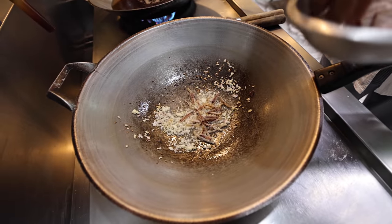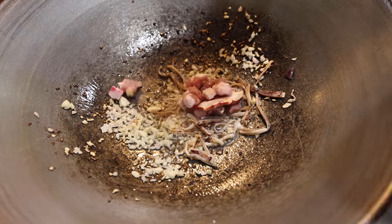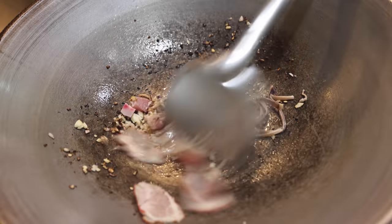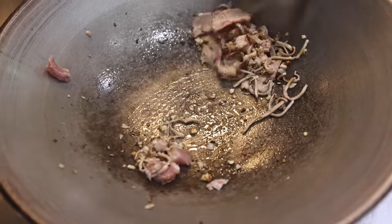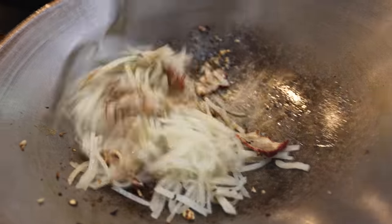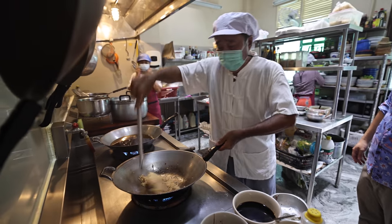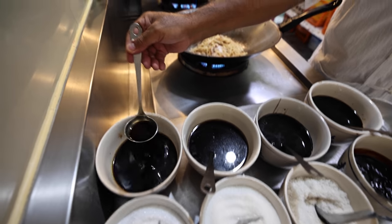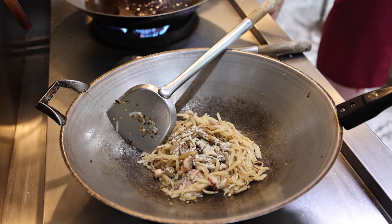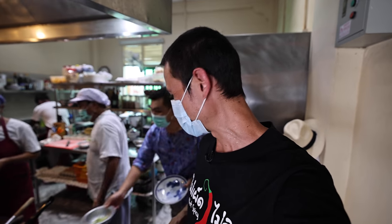Oh, that's dried squid? Yes, that's dried squid. Oh, it already smells incredible. The garlic, the dried squid. Some pork. Yeah, pork. Wow. Oh man. A variety of soy sauce, some white pepper, and a little bit of palm sugar goes in for seasoning. But yeah, that smells wonderful. Oh, and a few shrimp go in too.